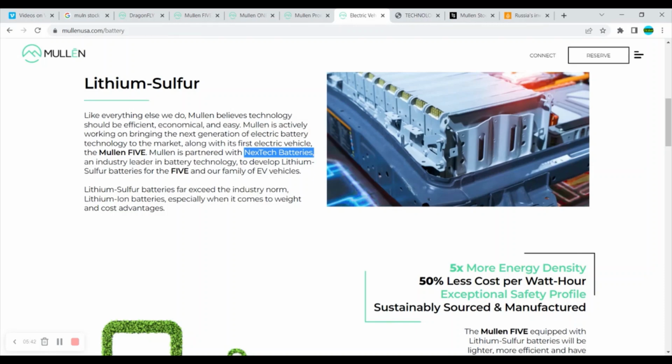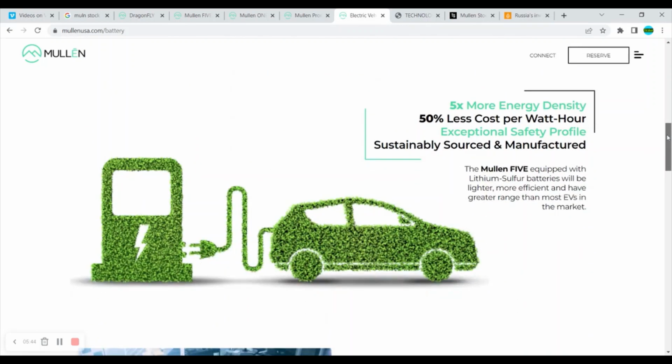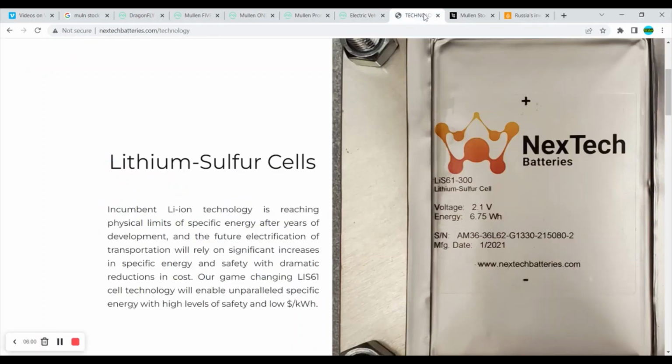I think it's kind of interesting. Okay, first, you can see it says 5x more energy density, 50% less cost per watt hour, exceptional safety profile, sustainably sourced and manufactured. It's all about the lithium batteries, especially with the future with EV. So this is huge. So then I wanted to see exactly what Next Tech is all about.